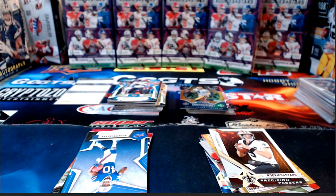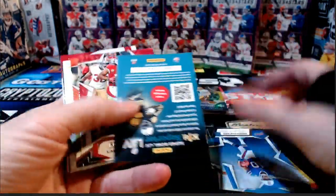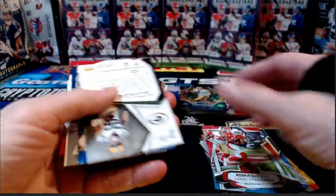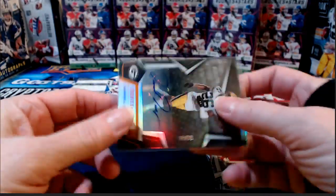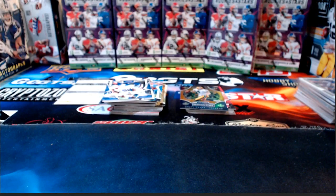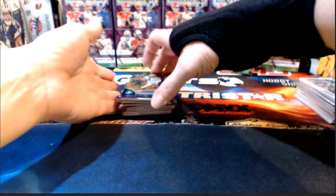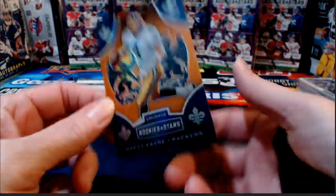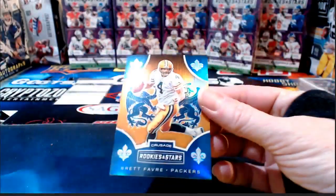I think if it was anybody other than the Browns, Freddie Kitchens would not keep his job. But because it is the Browns, they'll probably keep him for 100 years or something. Darnell Savage Jr., Green Bay Packers, numbered to 99. Because those owners, as we saw, don't like to fire people. They don't like to let people go too much. Brett Favre and the Packers again, numbered to 25 on this one.